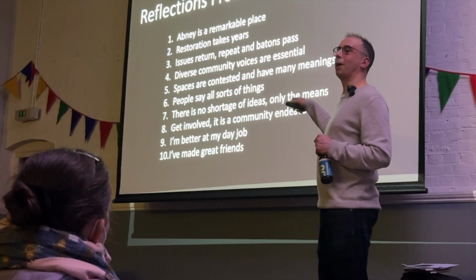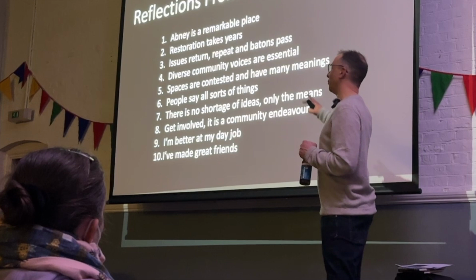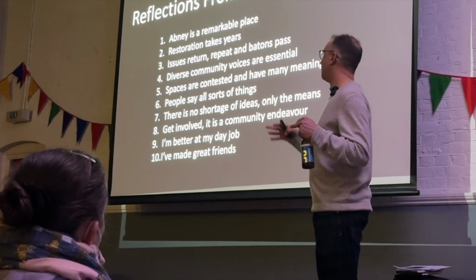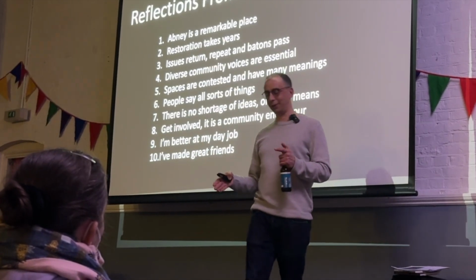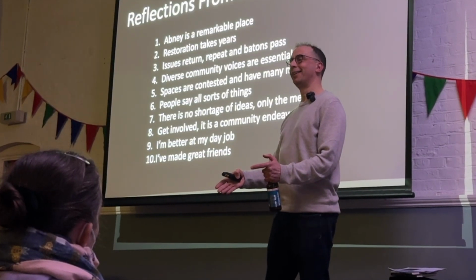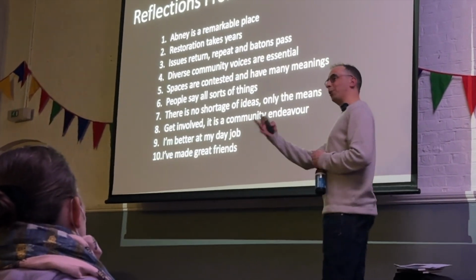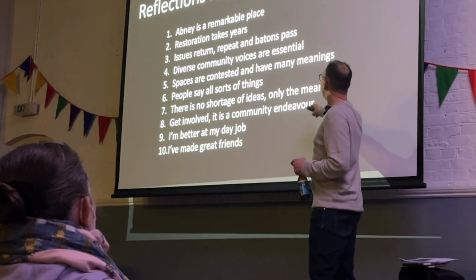I've tried to highlight why I think diverse, and I really mean diverse, community voice is essential, and that spaces are really contested. And I've learned that the hard way, right? They mean so many different things to people. It's also true, my favourite thing walking around one Sunday afternoon was a man explaining to his children that they had to move the graves out of the way to lay the paths. So if the Trust has anything to do, it's just to keep telling the story of what this place is. The paths were laid and the graves came after the paths, put it that way.